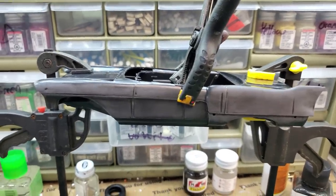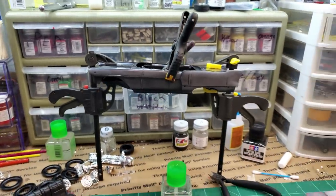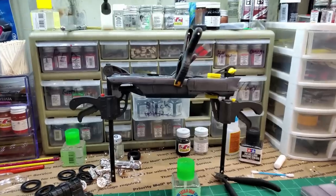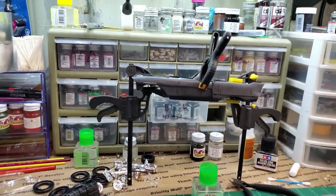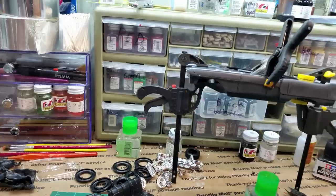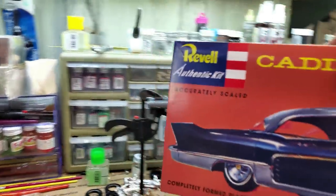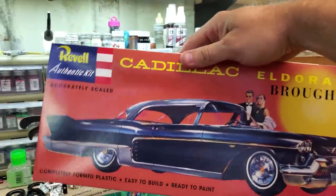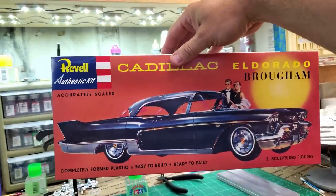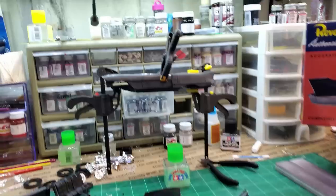Don't know what color I'm going with yet, so it's kind of difficult to say, am I going to fix those or not? I don't know. A lighter color, you'll probably never see them. I don't even know what year this is, to be honest with you. So, 57 is the year that was released, so this was a 57 or 58 Cadillac.